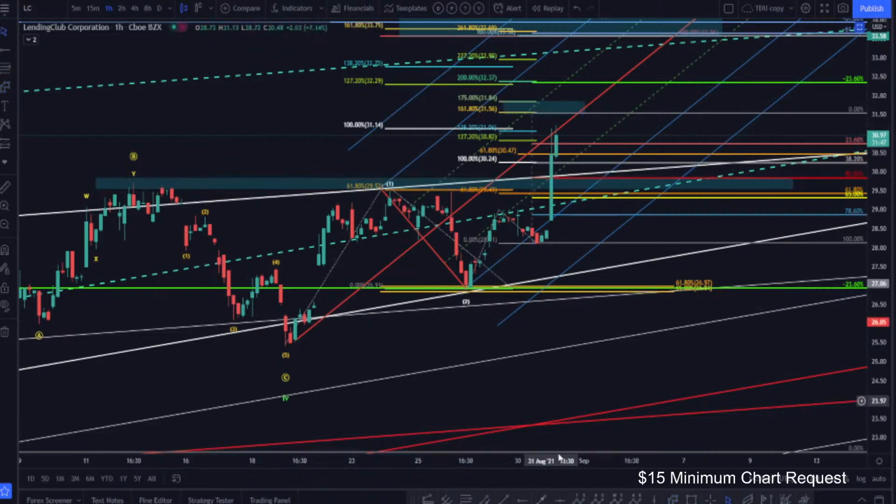If it were to do that, now that's deeper than you'd like, right? In truth, if this goes up here, you'd rather have something like this, 23 to the 38. But if it comes lower, I'm not freaking out. If anything, that's an opportunity.